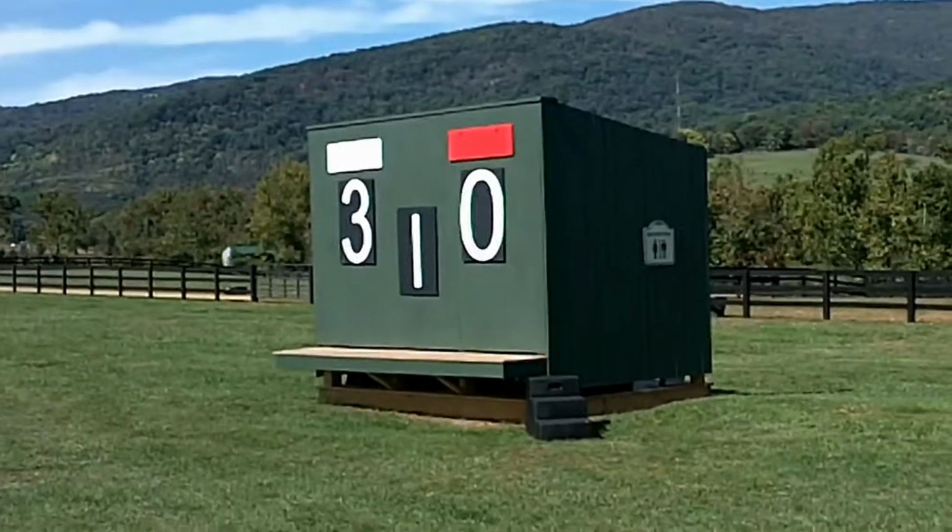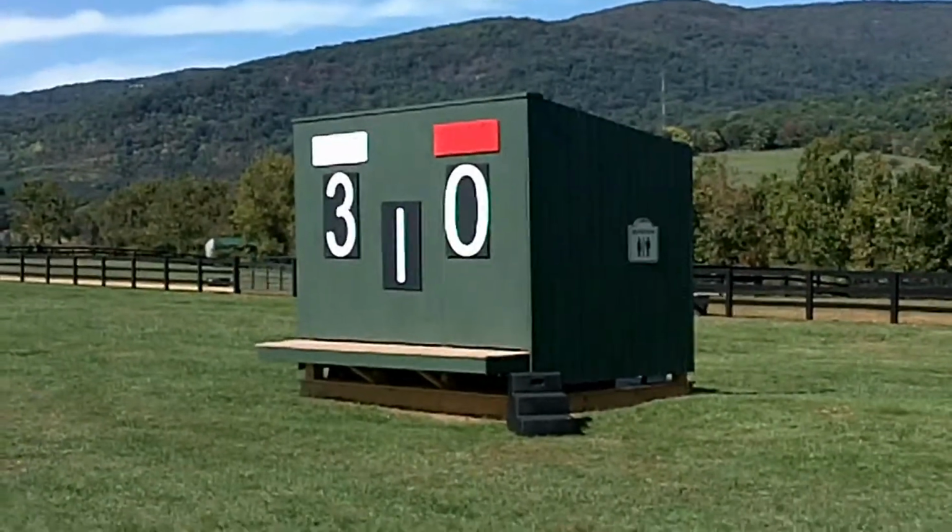Is there such a thing as overtime? There is, depending on the format of the game and what the agreed-to rules are. Sometimes you'll have a penalty shootout, or it's a sudden death overtime, or an extra period.